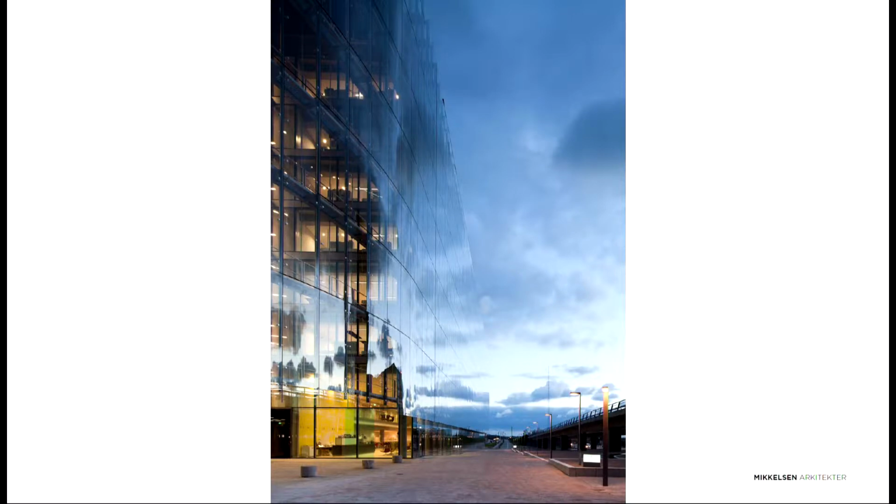Architecturally, the step we've been through, from introducing the ventilated solutions to the layered architecture, dealing with environmental issues, was developing.